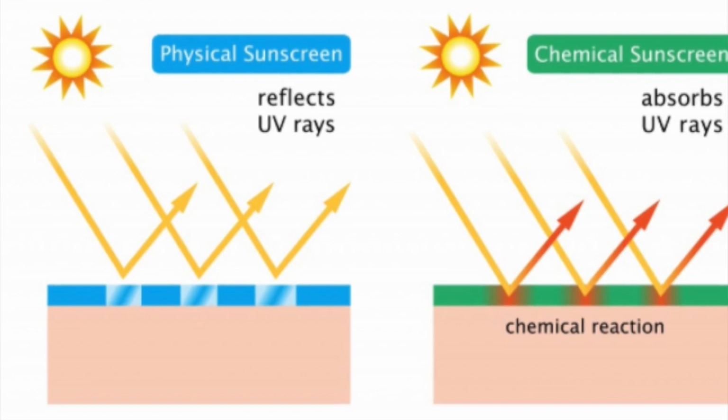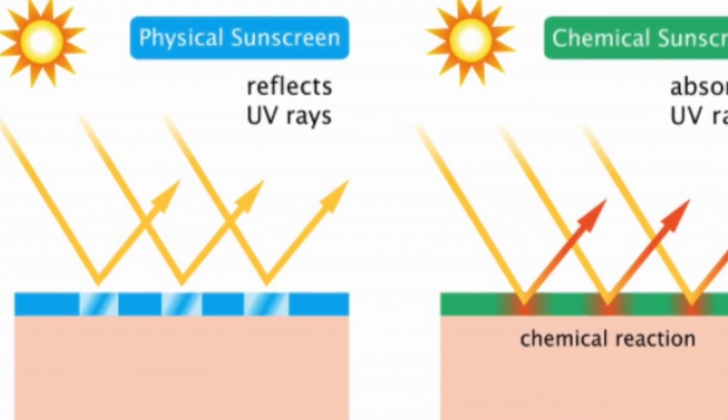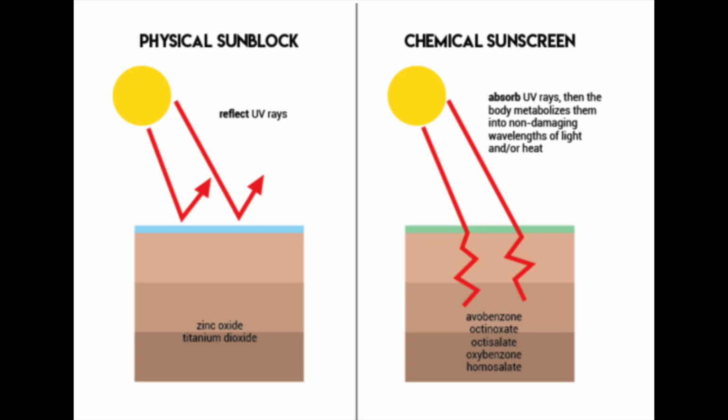So a physical sunblock is going to sit on top of your skin and reflect the sun rays away from you. It literally blocks the rays from your skin. With a chemical sunscreen, it's going to absorb into the skin and then absorb UV rays. It converts the rays into heat and releases them from the body. The active ingredients in chemical sunscreens include avobenzone, octinoxate, and oxybenzone.